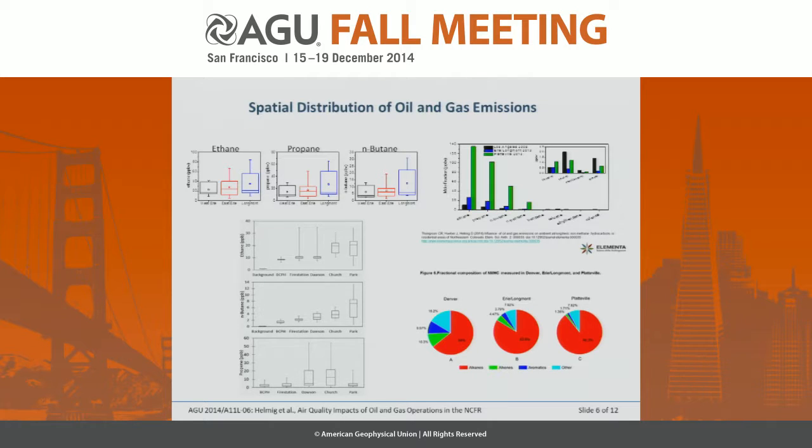This is a nice analysis where we look at the relative distribution of VOC species to the compound mix, and you can see as you move from Denver to Longmont further into the region that the relative fraction of alkane hydrocarbons increases steadily to where it becomes by far the overwhelming contribution of the VOCs that are observed.